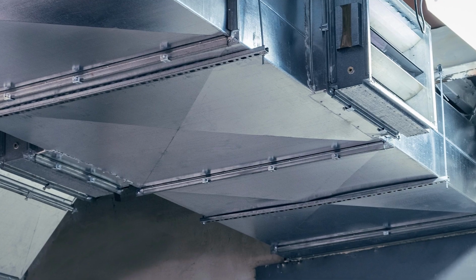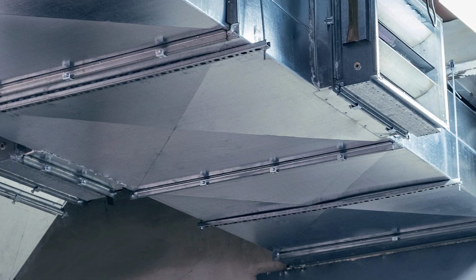I'm Jake Wearmouth, your friendly HVAC expert, and today we're exploring the wonderful world of static pressure. So what exactly is static pressure in an HVAC system? Think of it as the force that air faces as it travels through your ductwork. It's like the resistance that you feel when you blow through a straw. Only this time, your HVAC system is doing the heavy lifting.